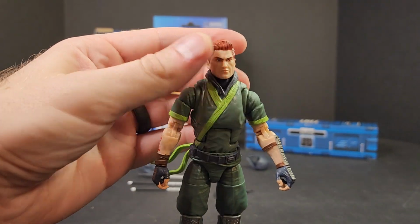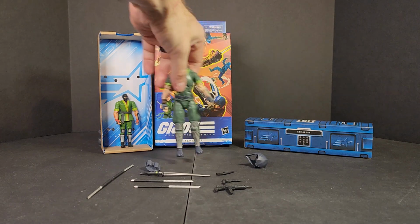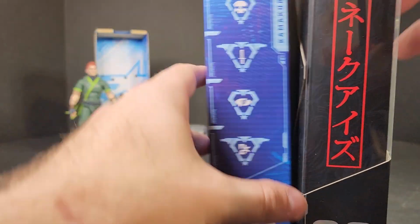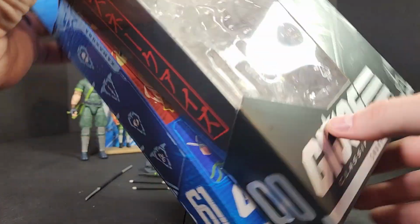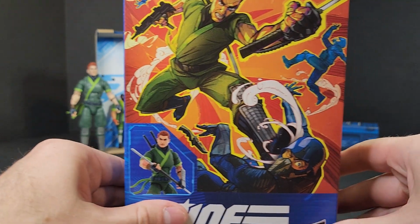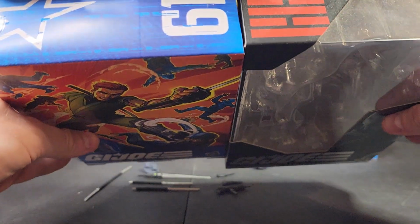There you have it. So there you have it, folks. Let me compare packages for you real quick, since this is our first single carded figure. They're still on the short side, but it is the same. Oh no, it's not the same width. It's a little skinnier. The left side's flush. There's like this much space, and depth-wise, they're about the same.